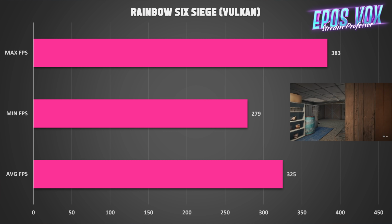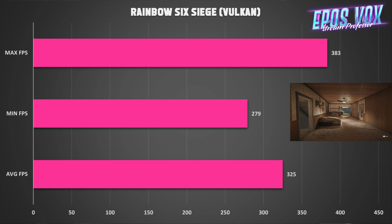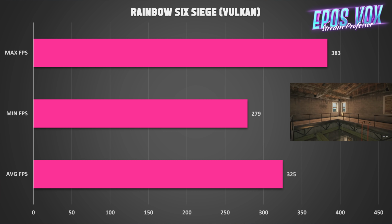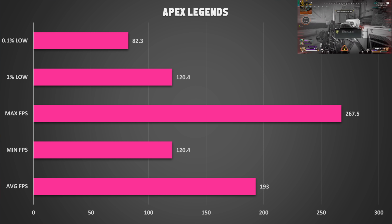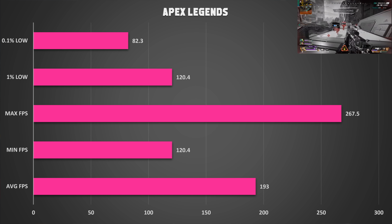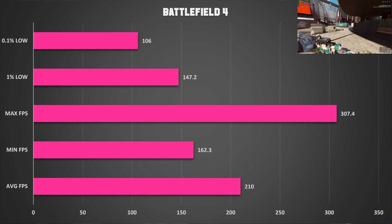This laptop is about as beefy as you can get in a laptop for gaming, but the slower RAM speed at 3200 MHz and the super hot CPU means you're probably leaving more performance on the table than you might expect, hearing it has a RTX 3080 in it. Rainbow Six Siege running on medium settings in Vulkan averaged 325 FPS with a minimum at 279 and max at 383. Apex Legends on mostly low settings is looking around 193 FPS on average on World's Edge, and Battlefield 4 on medium with the FPS cap set to 600 averaged around 210 FPS.